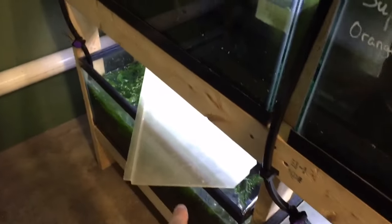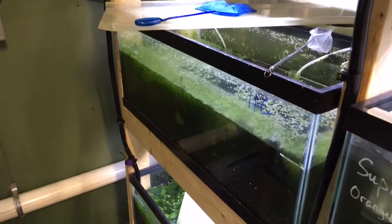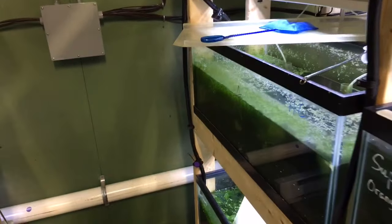Like these ones, I took all the shrimp out of. I either sold them or moved them to a different tank. And so they just need drained, the plants need moved, and just kind of reset, because as you guys know, I'm doing the matten filters in all the tanks. I talked about this tank a little bit.